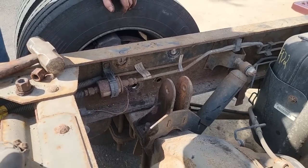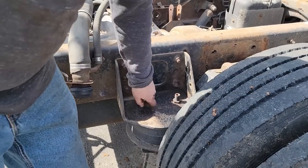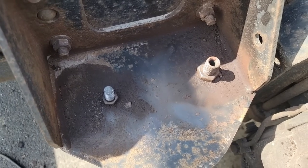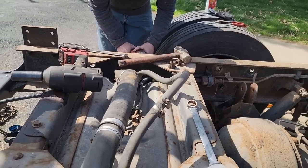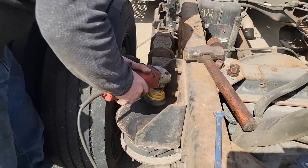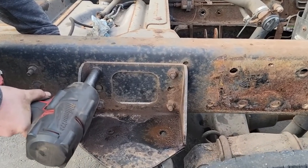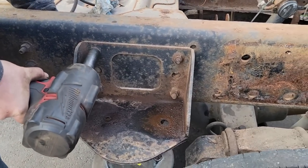Next, I've got the airbags just about ready. I'm going to clean up the mounts now. Took wire wheel to clean this up next, and then we're going to get this out of the way. We're going to lift this just a little bit and chock it somehow to hold the frame up. Got the airbags off, unhooked, and the suspension's up because we have it hanging from the gradall. So we're going to take the brackets off now.